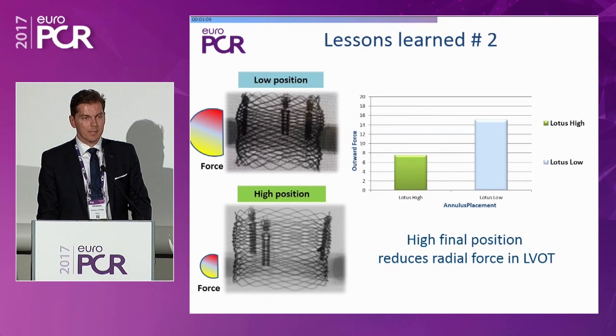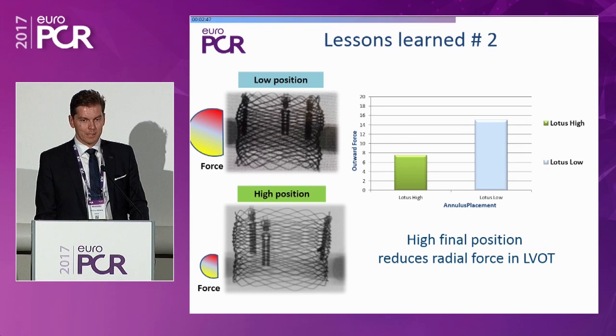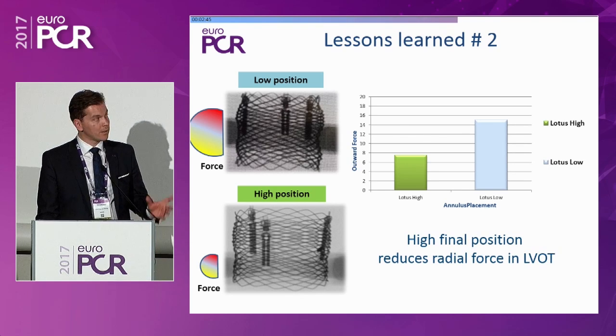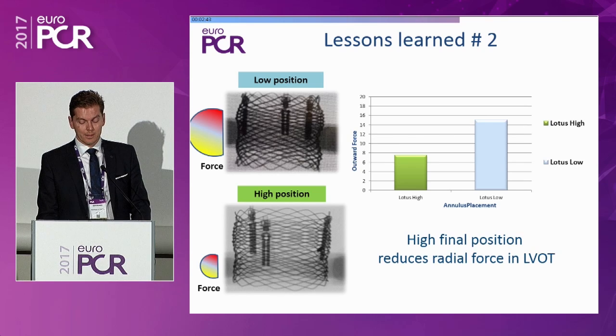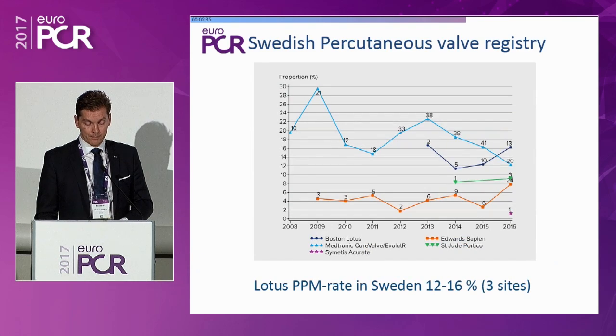Other lessons learned is that the amount of radial force exerted by the LOTUS valve depends on where you put it. So you can use this to your advantage. If you start off with a high deployment, it means that you actually have less radial force being forced onto the LVOT. But it's also a way, in a heavily calcified valve, you can do a couple of resheaths and use this as a mechanical BAV. So it works both ways. But the topic of this is just that having a high final position means that you have less radial force on the LVOT. So it makes sense to start off high and end up high.